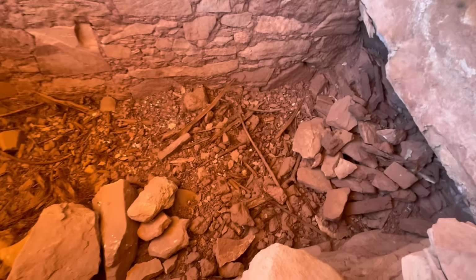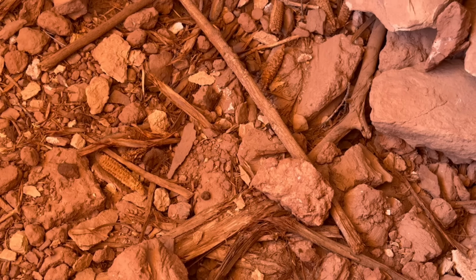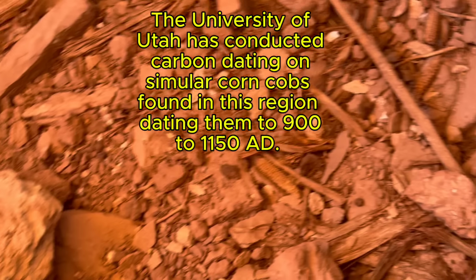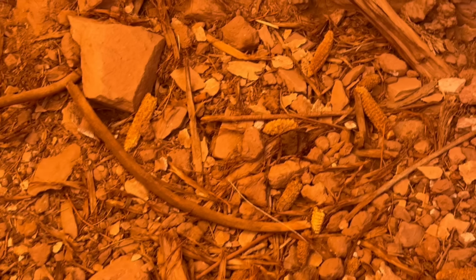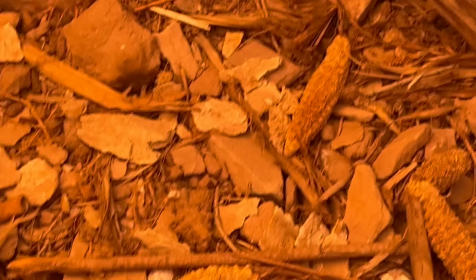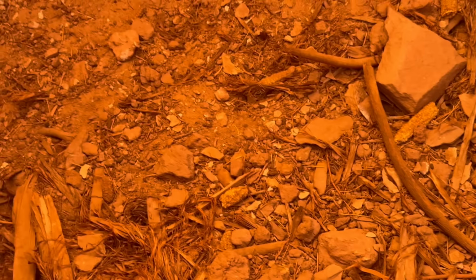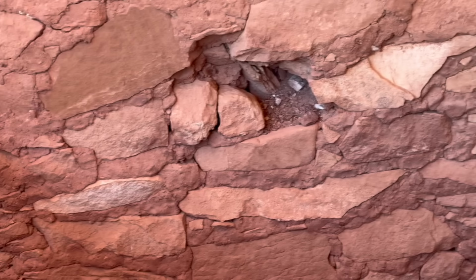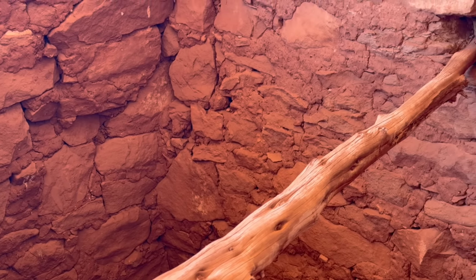But check it out. Look at all the corn cobs in here. That is just amazing. You're talking 1,000-year-old corn. Now these are smaller. They're about the size of a finger, maybe a little bit bigger. Just super cool. There's just tons in here. Oh, it's too neat. And to think this wood is from trees 1,000 years ago, cut, put here. That's how they dated these ruins, is from the trees that they used.